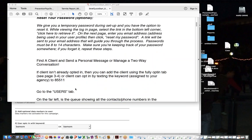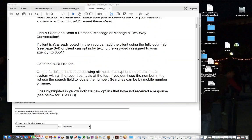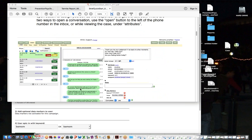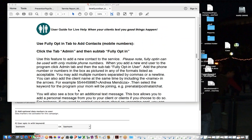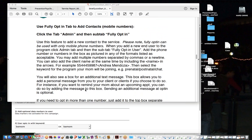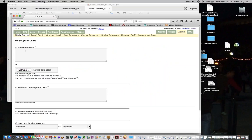Now, when you add clients to the service, we're going to give you a couple of different ways to do that. And adding clients to the service is addressed on page, let me see here. Okay. It's addressed on page 4. So the fully opt-in tab to add contacts, your mobile phone numbers. You can add them a couple different ways. You can add them by putting in their mobile number.